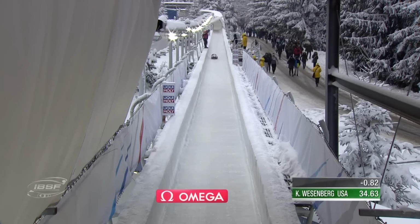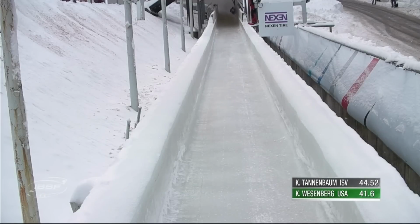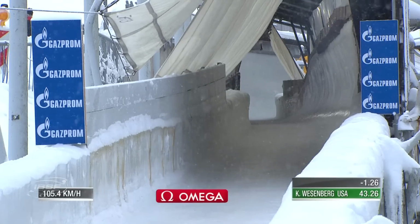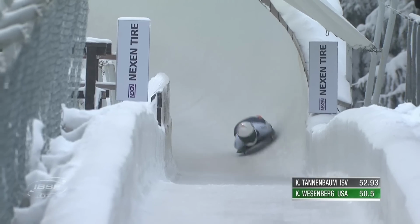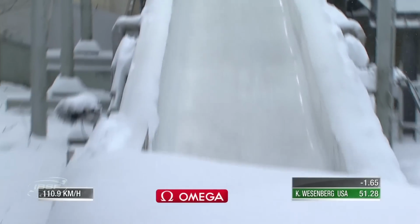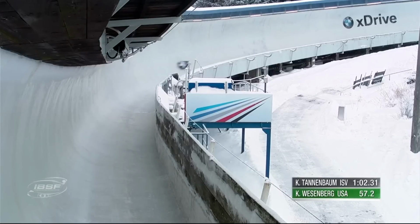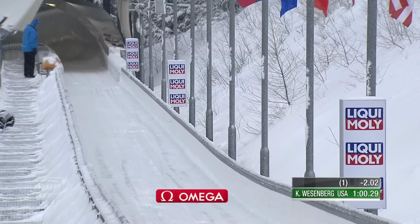Corner 9, one of the critical exits, perhaps, because of this long straight down to the Kreisel. And a 3-pressure Kreisel. You see the skeleton athletes getting pushed up and up and up. Yep, and then you see her just coming out of Kreisel there and touching on the right-hand wall. But yeah, Kreisel is a key corner on this track. 105.4 kilometers an hour. He's now up to 68.9 miles an hour. So 70 miles an hour with your chin literally bouncing off the ice. Pretty quick. And a 60-second run, 60.29.